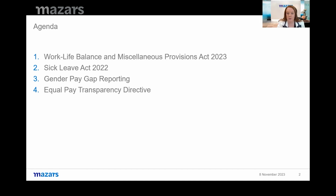So again, I know a lot of you will be working closely with your payroll and HR teams in relation to the reporting requirements from that perspective. And finally, I'm going to talk very briefly and mention to you as well the Equal Pay Transparency Directive.